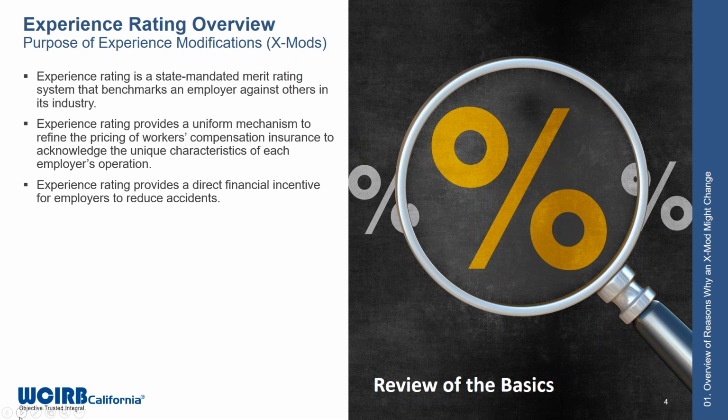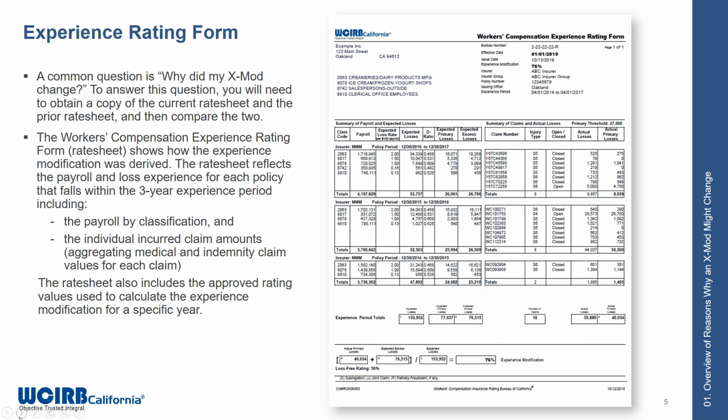So let's jump into how we calculate the experience modification. What you see in front of you is the experience rating form. It's also called a rate sheet. The rate sheet has a couple different components. If you look on the left side, you'll see a summary of payroll and expected losses that are being used in the mod calculation. On the right side, you'll see a summary of claims and actual losses used in the mod calculation. And if you look at the bottom, you'll see what we use to calculate the experience modification.